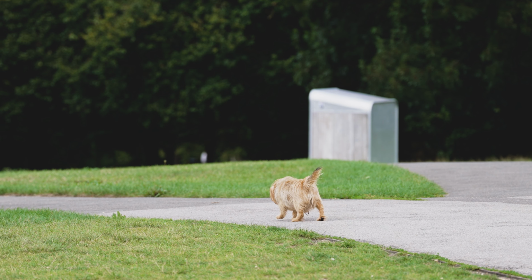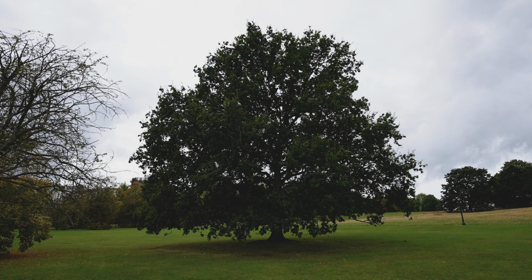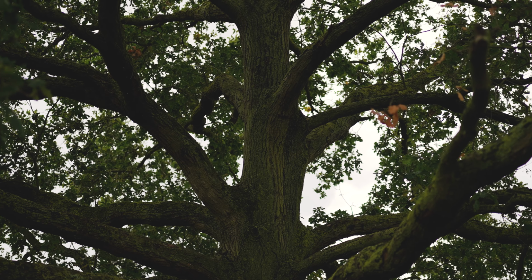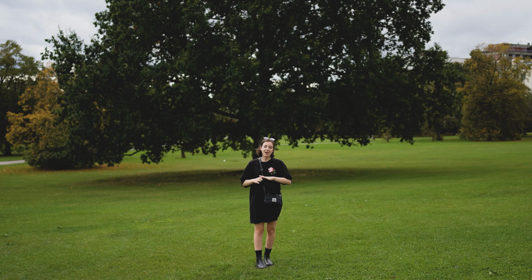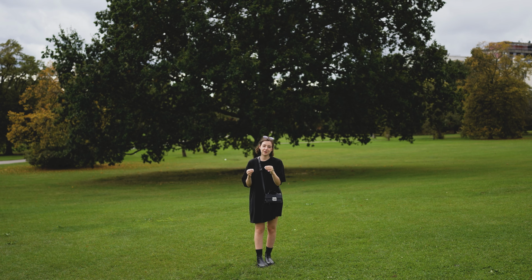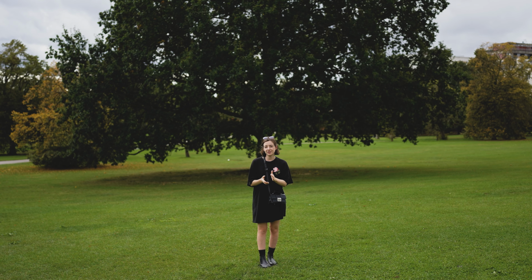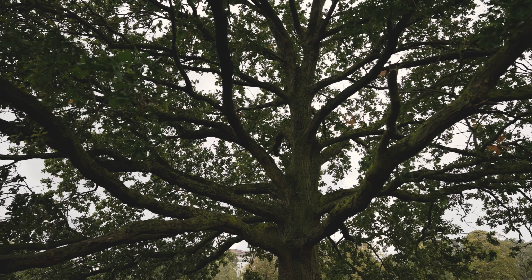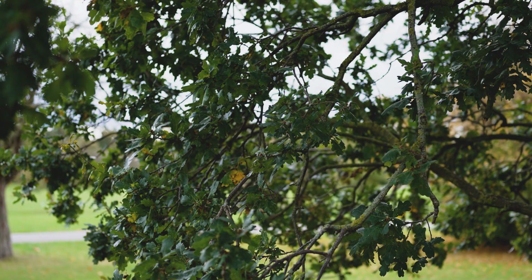The tree directly behind me is known as Shakespeare's Oak. It was planted in 1864 to commemorate the 300th anniversary since Shakespeare's birth. Unfortunately, that tree didn't survive that long, and so it was replanted in 1964, and as you can see, has grown to quite a large size since that date.